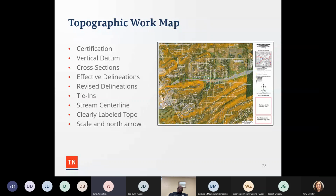And another example can be, for example, you have another project that doesn't have any changes in elevations. But if you use the latest topo, it might give you different floodplain delineations, boundary delineation from the effective boundaries. And moreover, your model results, such as floodplain width, floodway width, can be checked against this map. That's why we require this piece of information for the no-rise review. Next slide.